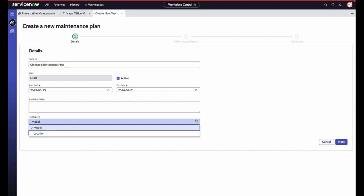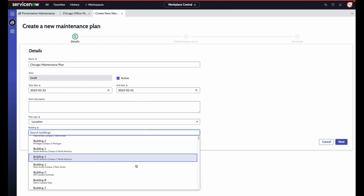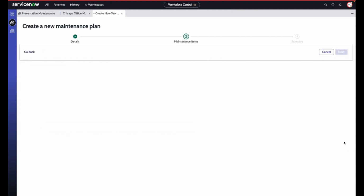And then we're able to select the plan type. So is this a model type? So for example, if she were to be creating a plan based of all of the specific type of models and monitoring those assets that are under that model, or the location type as well. And last, because it's a location, she can choose the building for this. We'll just say building B.